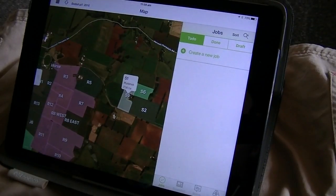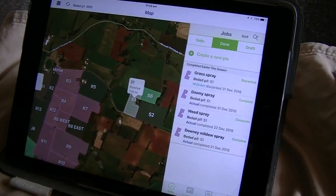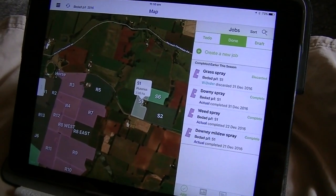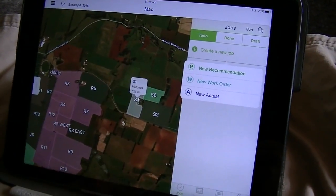So putting your inputs in is under the jobs menu. It is a fairly straightforward menu. It's fairly easy to use. It tells you pretty much everything you need. If you're using water rates, sprays, fertilisers, everything seems to be pretty well in there.